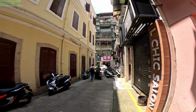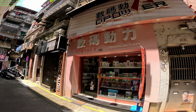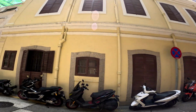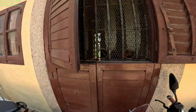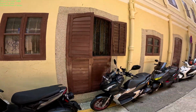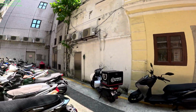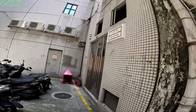They've got some businesses in here as well, a little salon, and even apartments up here. Small little windows. Oh, actually, I can see how this works now. This would have actually been a door. Okay, there's a courtyard in there as well. This is a really beautiful building, especially from the outside. We might do a little bit of a figure eight where we go around Rochedo.